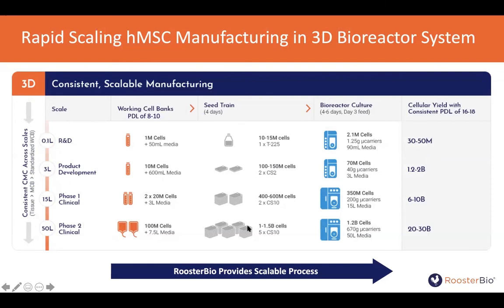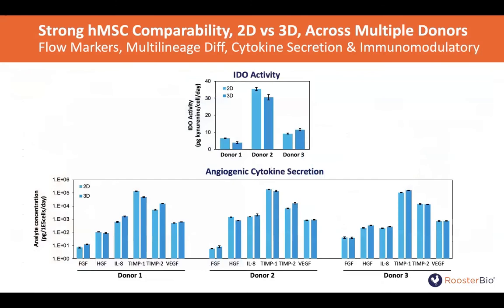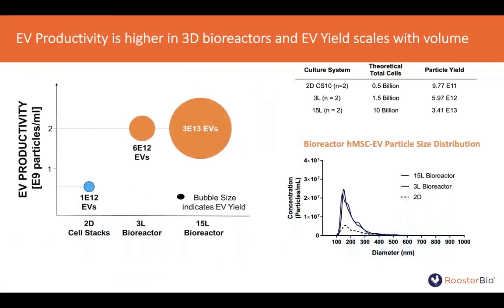And we help people get in there, generate the cells, generate the extracellular vesicles. And what we've done is we've already done the comparability between the 2-dimensional and 3-dimensional cultures over multiple donors. We're publishing this right now, and we have really good comparability of the function of the MSCs across the multilineage differentiation, the traditional ISCT cell surface markers that you would expect, as well as the functional aspects, the immunomodulatory capabilities of the cells, as well as the angiogenic cytokine secretion profile. And then from the extracellular vesicles, we've been characterizing these in both 2 dimensions and 3 dimensions, as you can see here. They look very, very consistent.